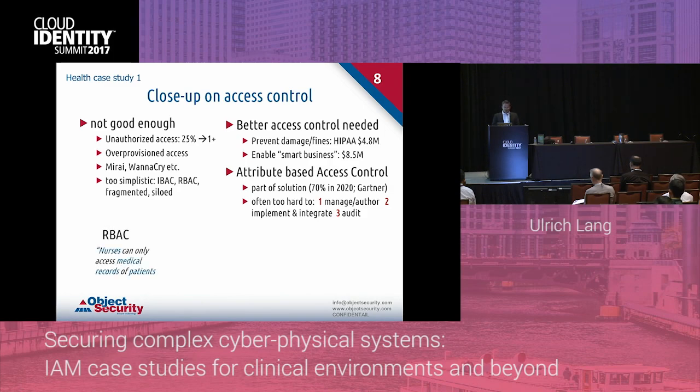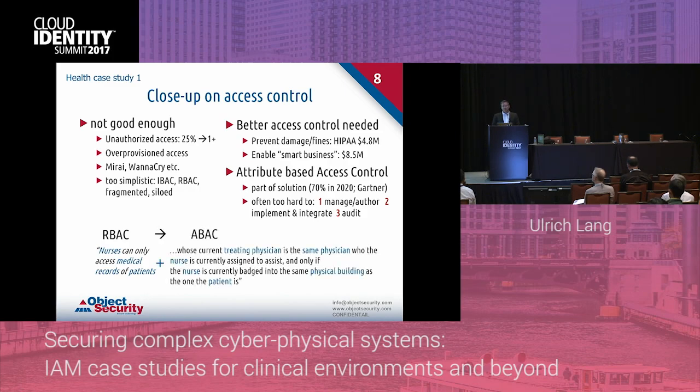So let's look at this quickly. When you look at RBAC, you could take this example here. Nurses can only access medical records of patients, right? So that's the role and the resource. When you transition this to ABAC, you have a lot more attributes. These are factors that play into the policy. I just made up an example that isn't meant to be realistic. It's just illustrating the point where you say, nurses can only access medical records of patients whose current treating physician is the same physician who the nurse is currently assigned to assist, right? So you're restricting the access, and only if the nurse is currently badged into the same physical building as the one the patient is. So now you're restricting it contextually even more. That means you get more granular access, you don't over-provision so much. That's the idea.